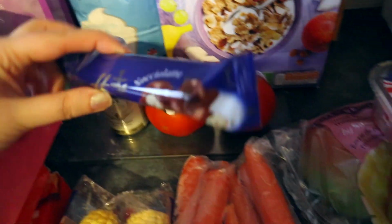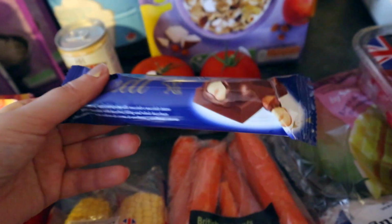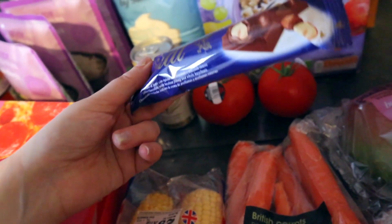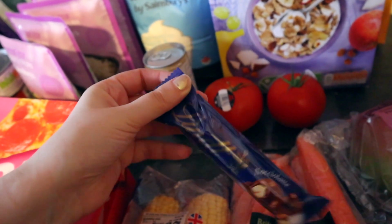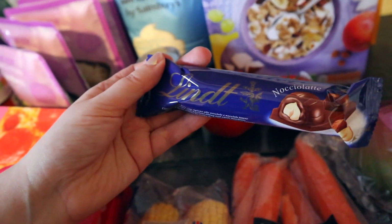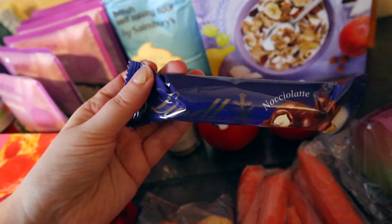Okay, so I got some Lindt chocolate. I recently bought some Lindt chocolate for a friend of mine in the US, and I nibbled on one of her chocolate bars, and then I re-bought her some more, obviously, and sent those off to her. And then I just had a craving for them, so I've been buying these recently, and they are so yummy. They remind me of Ferrero Rochers, but they just aren't quite as crispy. But yeah, really, really tasty.